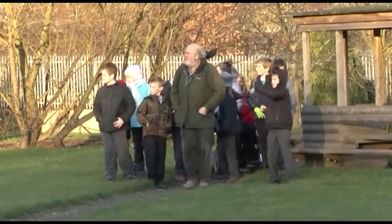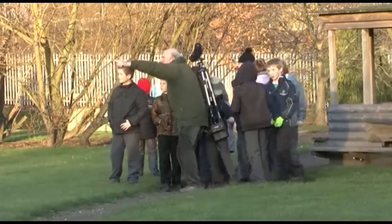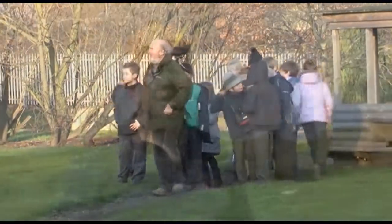So it's quite obvious that the children are interested in these environmental issues, to look after the local wildlife and create a more balanced environment. These are things that tomorrow's citizens will have to understand, and we're starting now in Barnsley through the Biodiversity in Schools programme.